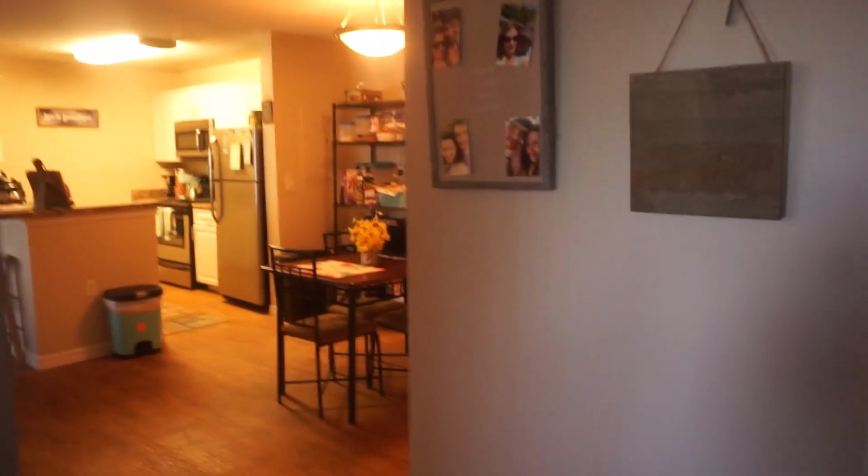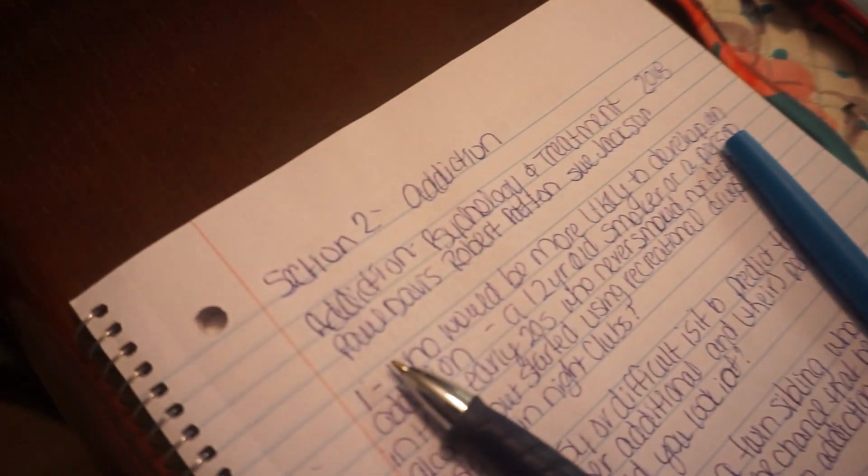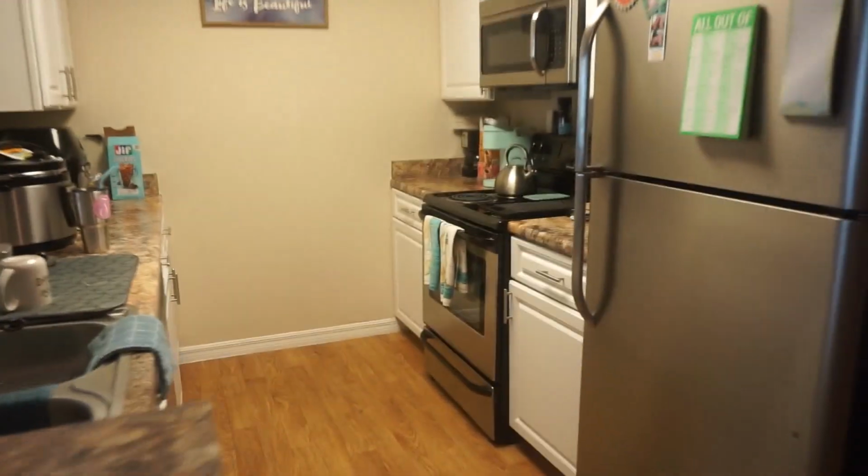So now we're just going to take a little tour into my kitchen. Hello, Tina and Henry. There we are. We're going into the kitchen. Oh, there's the Spanish pictures. And right here you'll see my computer is open because I'm supposed to be doing homework, which I am doing homework. Look, it says section 2, addiction. See, I really am doing homework today. So welcome to my kitchen.